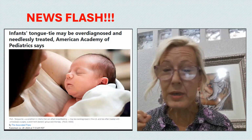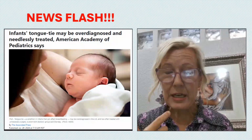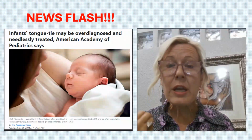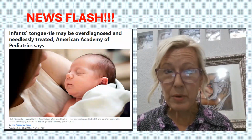So to just put it simply in layman's terms, a tongue tie is when that little flap of skin underneath the tongue, it can be at the lip and sometimes it can even be at the cheek, is too short, and it just doesn't let the tongue move the way that it's supposed to.